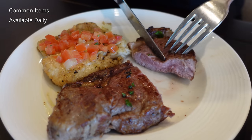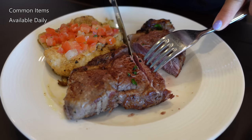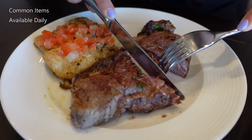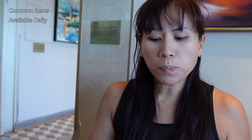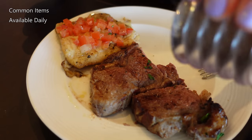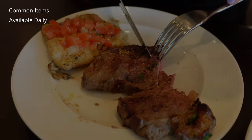Kind of medium. This one's kind of middle, like medium rare. Ooh, a little bit too hot. Not bad. Doesn't taste anything. Maybe they should put a little bit of salt or anything. Well, I guess I can do it myself. Salt and pepper, there's no flavor to it. It's pretty bland.